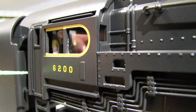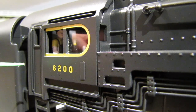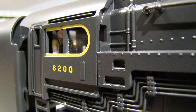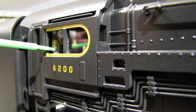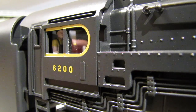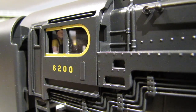The doors themselves are cast in, and I'm thinking that that's owing to the fact that this is a slightly older tooling that Lionel is using. I'm willing to bet that if this was a brand new tooling, these doors would open up, but it's not that big of a deal. On the inside, there are two hand-painted crew figures and a number of hand-painted valves and gauges. The interior of the cab is lighted, and that light does turn off when the engine starts moving, and there's also a red glow in the firebox when the engine is in operation.